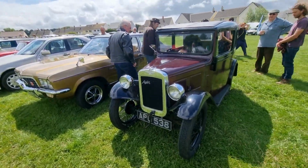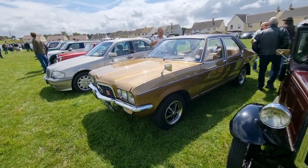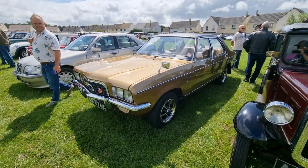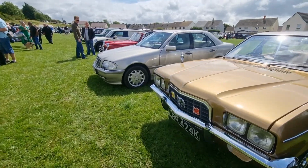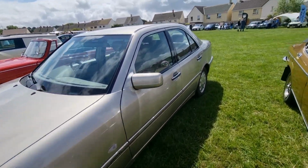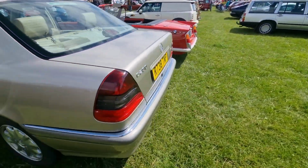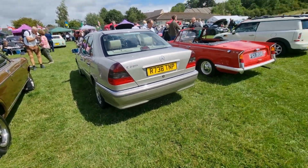Lovely little Austin. I think that's an Austin Ruby, that. Vauxhall Ventura. That's a rare old beast, launched in the early 70s. That is August 72 on there, look. Very tidy. Mercedes. Elegance. Is that a 300 or a 280? Something like that. I'm not really hot on my Mercedes, but oh, it was a 280. See, I'm not losing my touch.